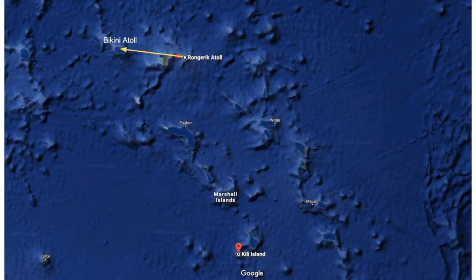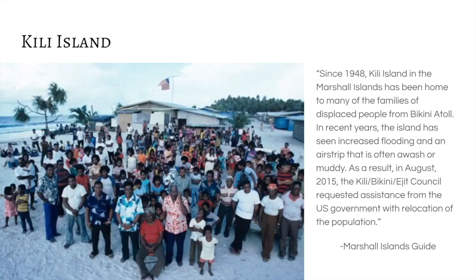In the 1970s, they were told they could go back to the Bikini Atoll and that everything was good. Then they found out about the radioactive coconuts and were forced to move to Kili Island. Kili Island has its own set of problems, though. With the oceans rising, the island is consistently suffering from flooding. Therefore, Operation Crossroads not only took away these people's homes, it left them with no suitable places to live.